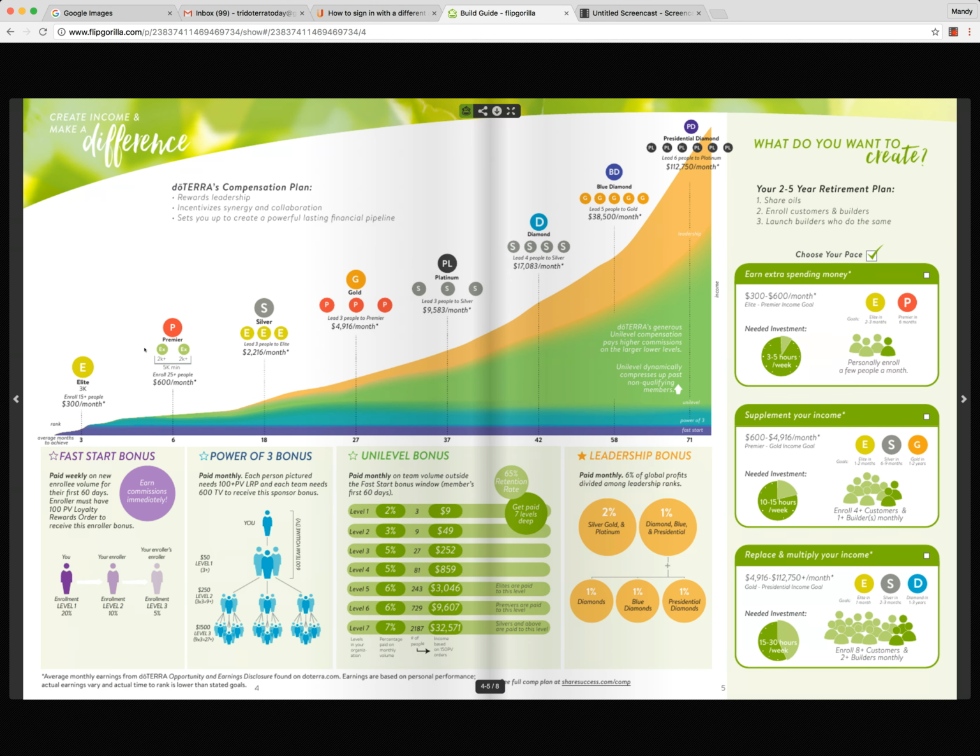From there, the next rank is silver, and this is actually where the leadership rank begins, at silver right here. So what does that mean? I'll explain that a little bit. Just come down here to the leadership bonus. That's what I'll talk about once we get down to that aspect of it.